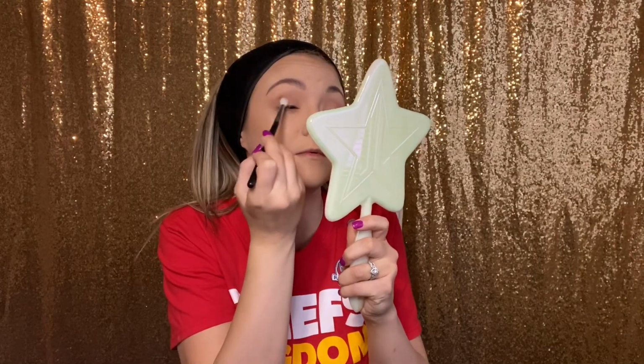And go underneath my lash line, all the way from outer to inner corner. Now I'm gonna go into Brownie Points, just another darker brown shade down there in the corner. I'm just gonna do the outer V on this. Gonna hit the outer corner, bring it in just a little bit and flick.